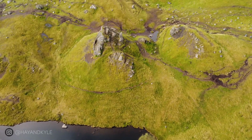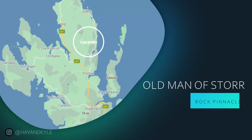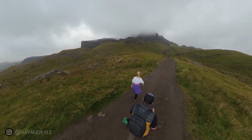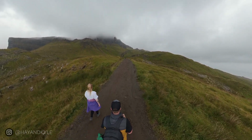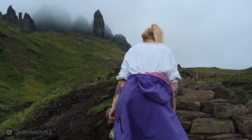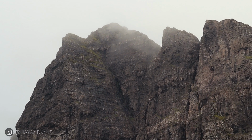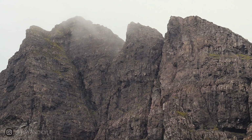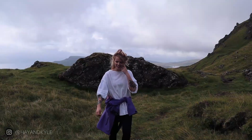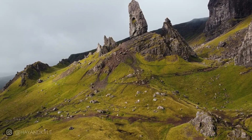So starting our journey across Skye, we come to one of the more famous points of natural beauty, the Old Man of Storr. Located just north of Portree, within the Trotternish Peninsula, this incredible location will see you climb steadily up from the car park for approximately 20 to 30 minutes before reaching these famous jagged rocks. There's a fairly well-maintained path that winds its way up the hillside and splits off into multiple different routes, allowing you to take in the incredible views from various vantage points.